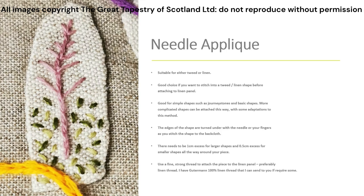Yes, Jane, you can use your own linen thread if you've got linen thread. I've just got white Gutermann 100% linen thread. Somebody asked last night whether you could use cotton. You could use cotton. It would be best to use linen because I just get a bit funny about that. I've always been told, suit your thread to your fabric. And because we're using linen, but we are also using tweed, so we've got wool there as well, I suppose I'm breaking my own rules, but linen thread's fine.